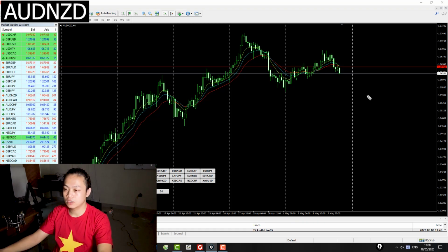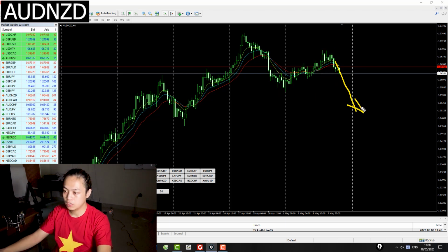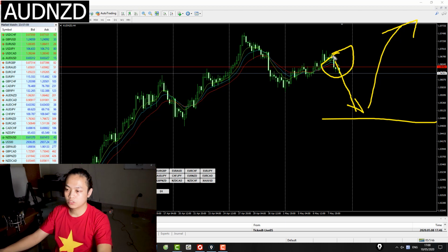For Australia and New Zealand, last week I predicted there will be a corrective structure before price go down. And pretty similar to my prediction, we have a corrective structure in here. And I predict that the price go down here around this level, and we have a new uptrend. So if you're in a sell position in here, move your stop loss. Otherwise, you wait for a buy setup in here.